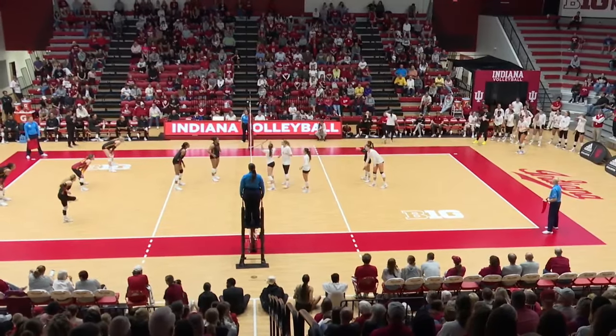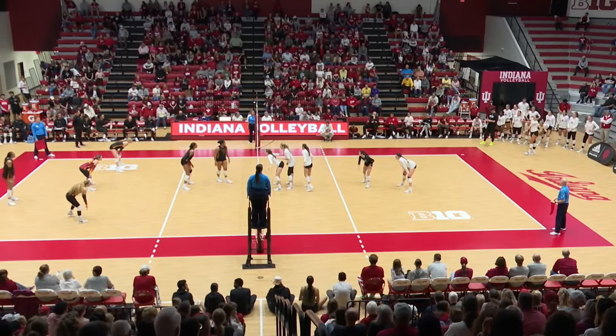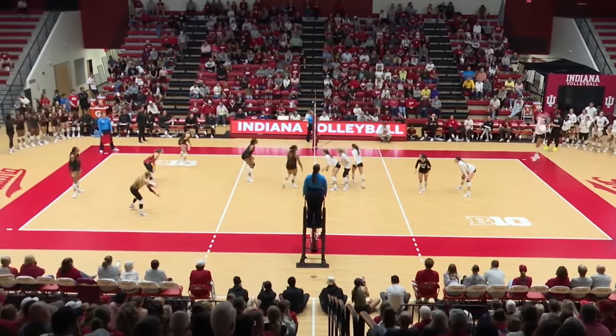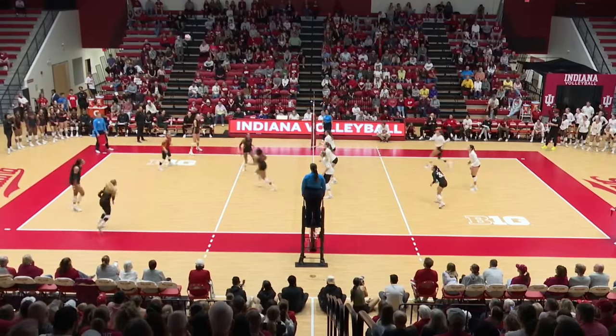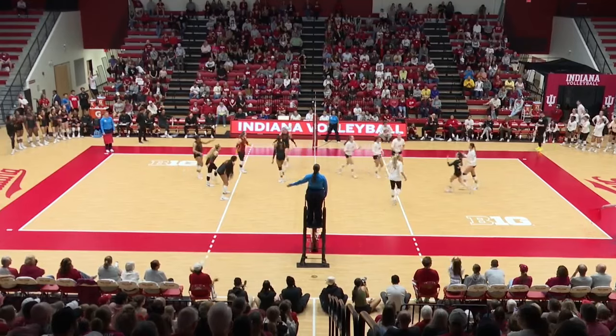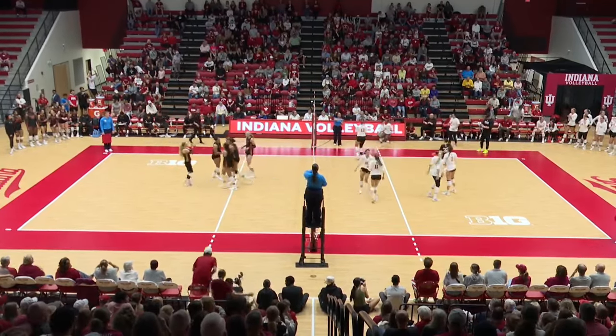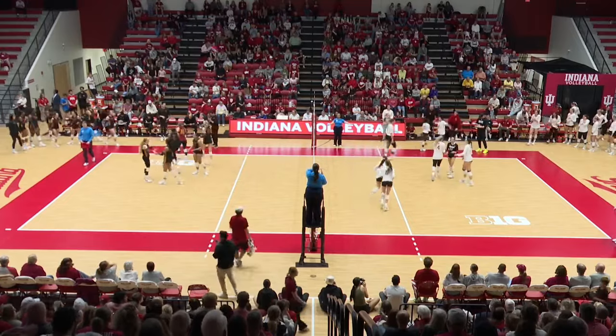This thing's coming down to the wire in the fourth set. Tatum at the service stripe. Knocks it over, Gosnell. An awkward receive, Batenhorst. An excellent kill. Her 19th. She's on fire today. Only two errors as well on 41 swings.